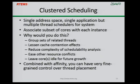What this allows you to do is group sets of related threads so you can lessen cache effects, you can share resources, you can reduce the complexity of your schedulability analysis. And one of the things Spacebel emphasized that I had forgotten is you can leave a core idle, and you can do things which effectively allow you to insert technology and capabilities later and not impact the schedulability analysis you've done before. So that's a really good one.